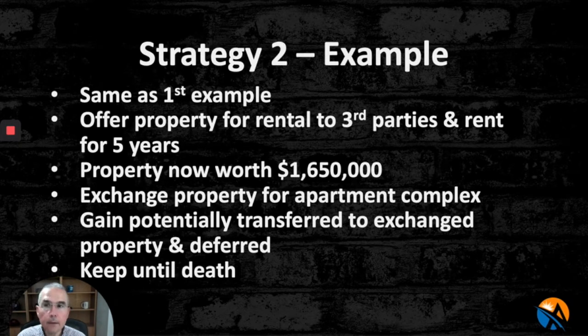For example, you offer the property for rental to third parties, and you rent it for 5 years. Now the property is worth $1.65 million, and you decide, you know what, I want to exchange this for an apartment complex. And you go ahead and do that.